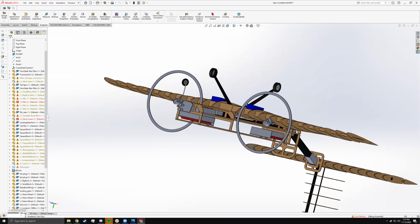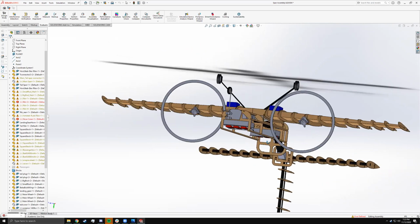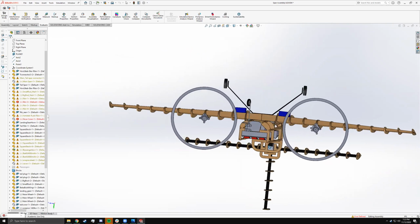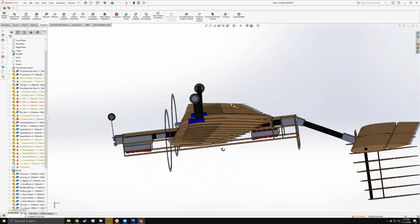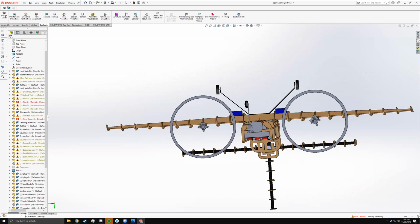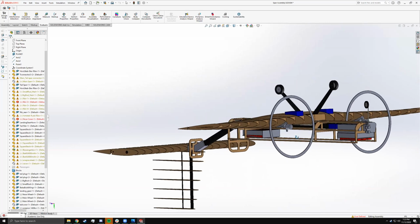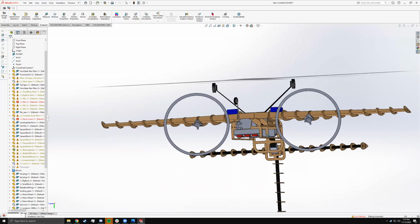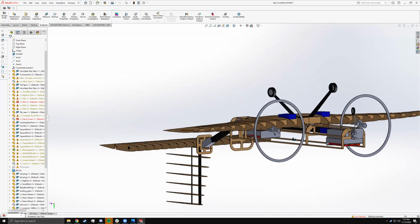Also, from what I've been hearing, we're going to make it a high wing plane. So one of the main aspects is going to be how to connect the wings to the fuselage. And since we're going to be carrying a lot of weight, we have to figure out a good way to do that that is also reliable. I don't think the rubber bands are going to work for this. Probably too much weight for that. And we have a bomb bay in the way, so.